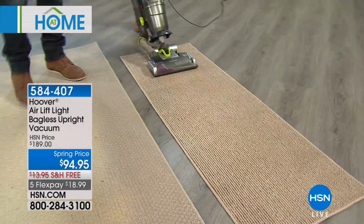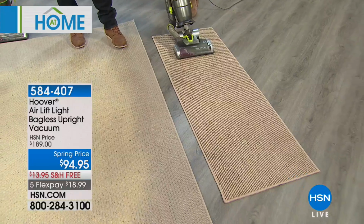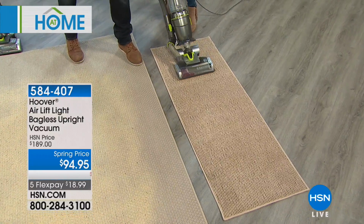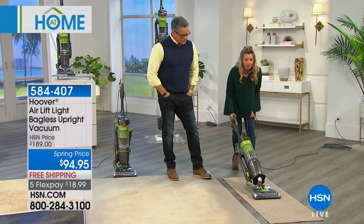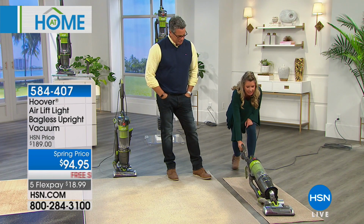Wow. I have made a crafting disaster a successful cleanup mission. And look at it. It's all right in there. It's all right here. Notice this wonderful sleek design. I can get down nice and low.